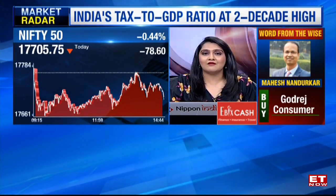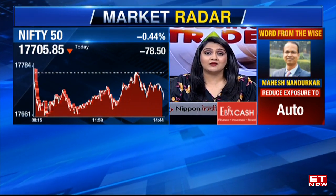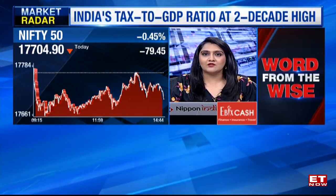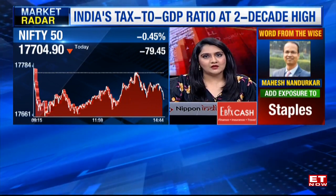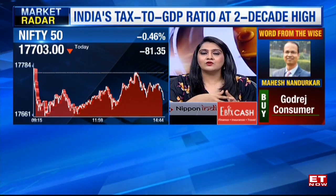But let's move on and talk about some macro picture. India's gross tax revenue surged 34% in FY22 to exceed 27 lakh crore rupees, lifting the tax to GDP ratio to at least a 23-year high of 11.7% from 10.3% in the previous year. But what is tax to GDP ratio and how do these figures matter? Sharad is joining us to explain all of that.